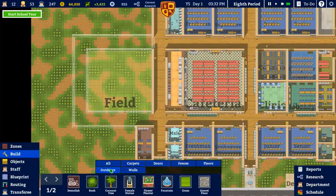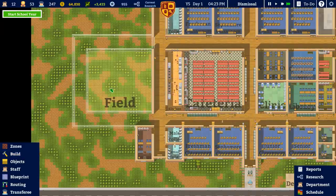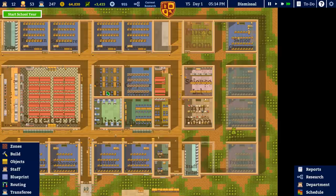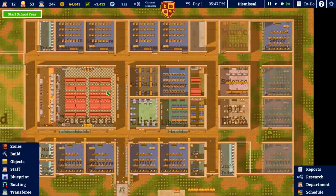Build outdoors. Grass. How much is grass? It's 100. Gravel floor. Oh, we can do some pretty cool stuff with the field outside. Yeah, now I'm excited for that. Now I'm legit excited for the field. Right, okay. So while we end it here then, guys, we've got 64,000 in the bank.